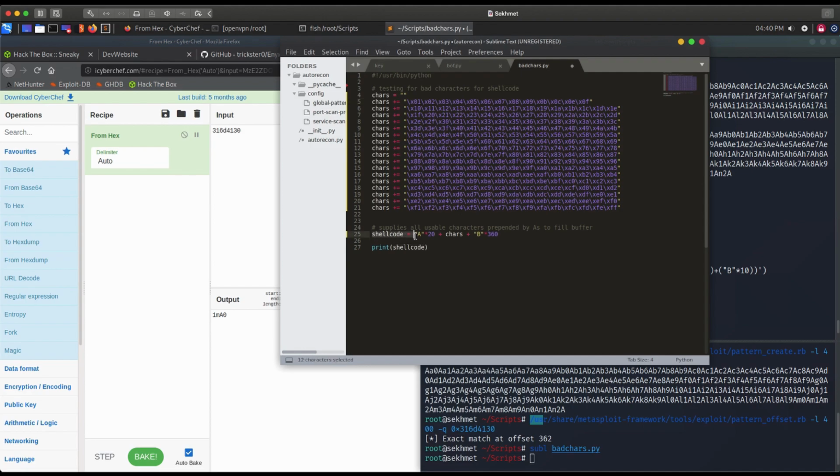This will supply our shellcode. It'll pad out 20 A's first, make up a string starting with 20 A's. We're going to need to find the start later on. And then all of our possible characters. And then just to make sure we overflow the buffer and get our segfault, we add 360 B's for good measure. And that string will be sent to the program as user input. It's just going to print our shellcode here.